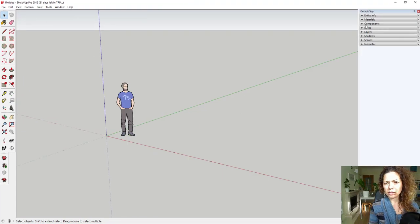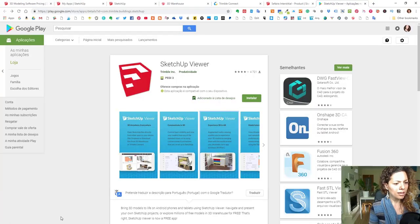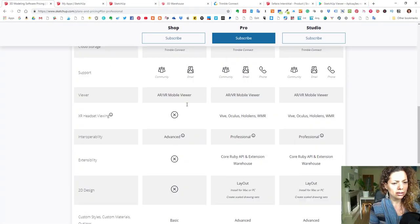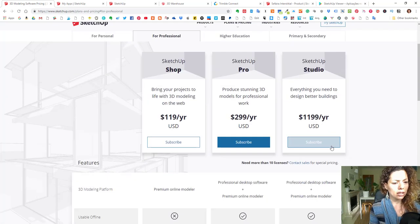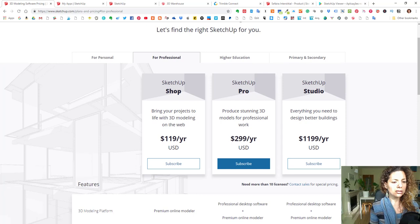So, okay, guys, this was the main news. It has a lot to do with the subscription mode and the plans and pricing for SketchUp. That's the main news that is going to affect the way you work in SketchUp. I see more advantages than disadvantages, to be honest, especially considering that it's such an important program for all garden designers and landscape architects.